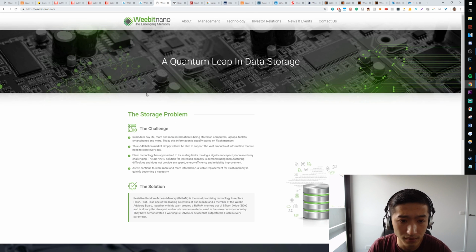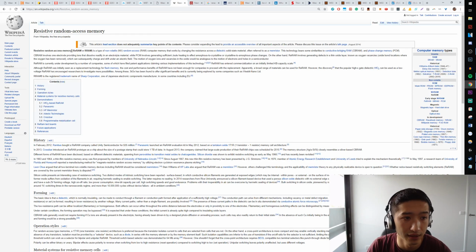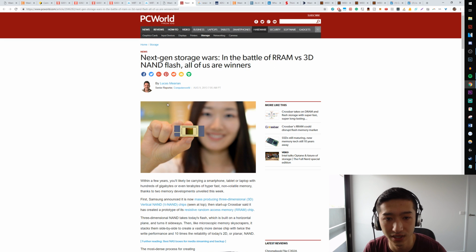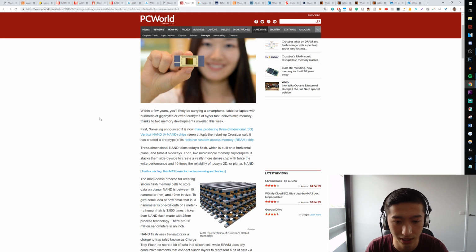So let's take a look. ReRAM is a type of non-volatile random access computer memory that works by changing resistance across a dielectric solid state material, often referred to as a memristor. So again, not super technically savvy in this regard, but I did do a bit of research to see who the other competitors in the space are, what other technologies are available, and this is 2013. So this technology has been around for some time. It's just hitting those milestones, getting investor interest, and actually having the right partners to bring this technology to fruition.